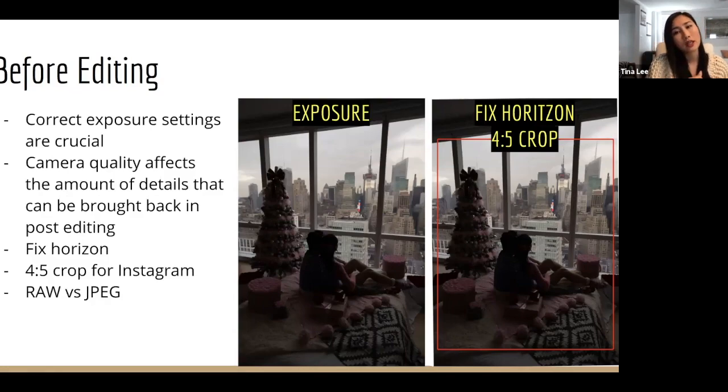When you are exposing your photo for, let's say you're indoors and you're shooting outwards, it looks really bright outside, right? So you want to make sure that you're underexposing your picture so that whatever is outside doesn't get blown out.